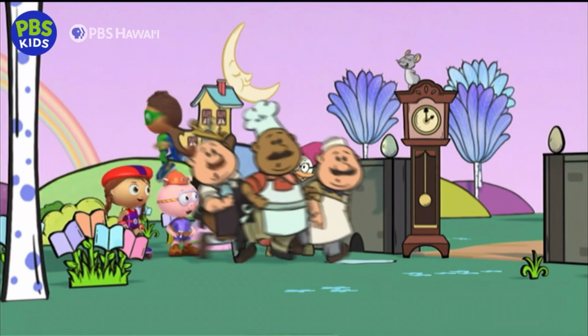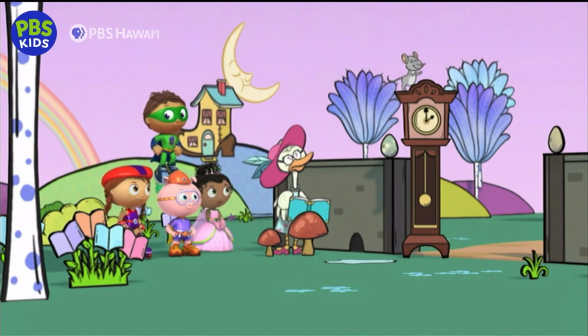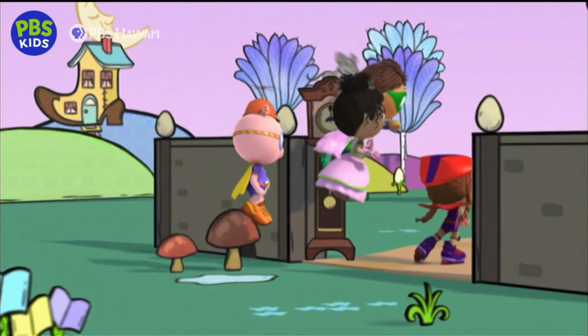Hi, Mother Goose! Hey there! Oh, hello, three men! Oh! I can write a story about the three men! Off we go to the three men!